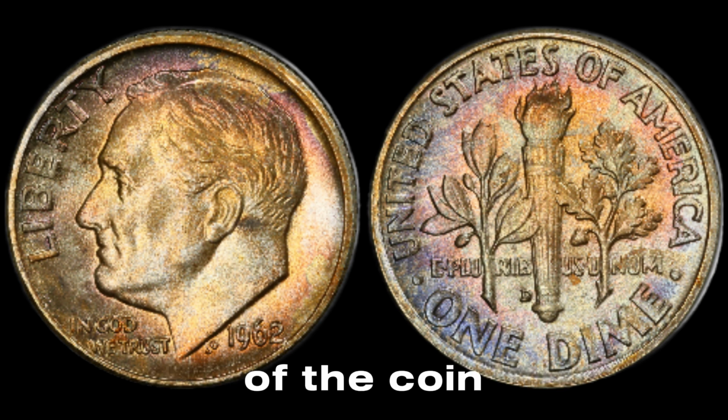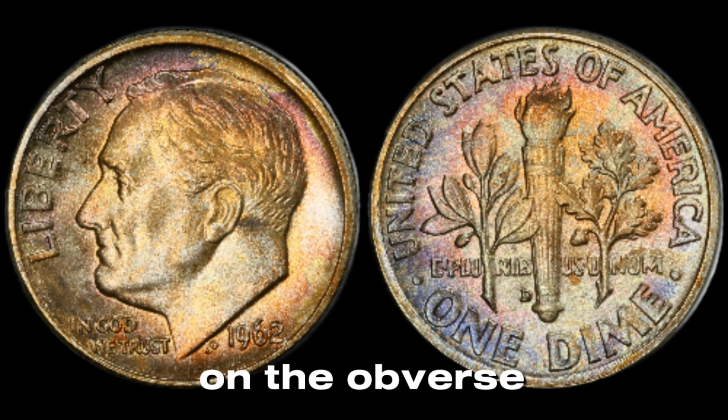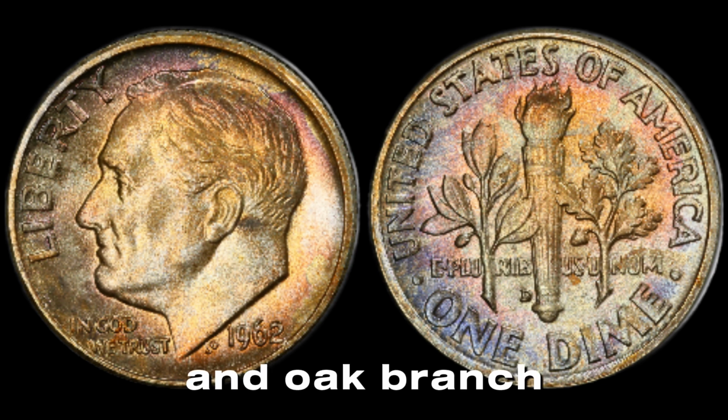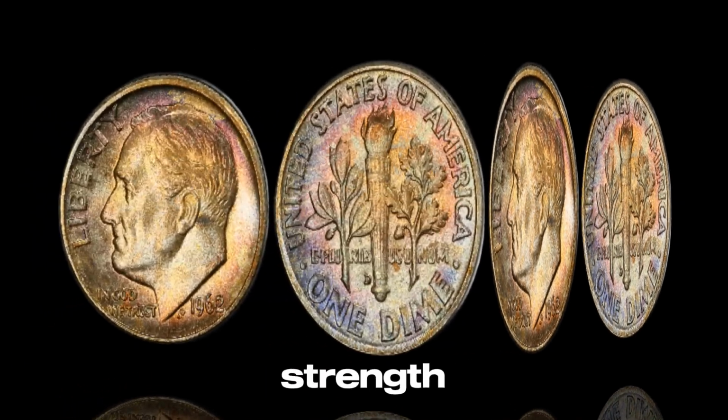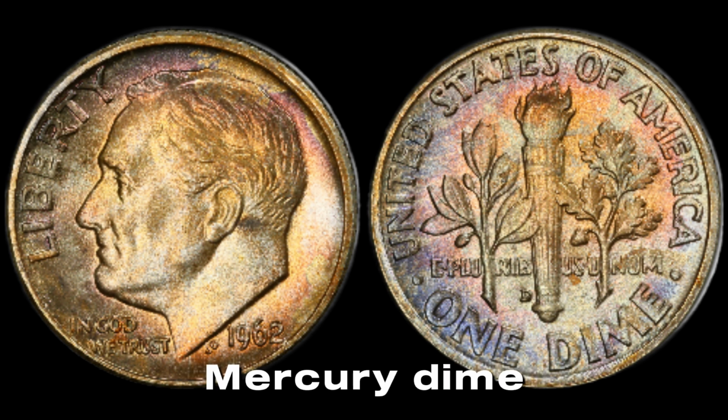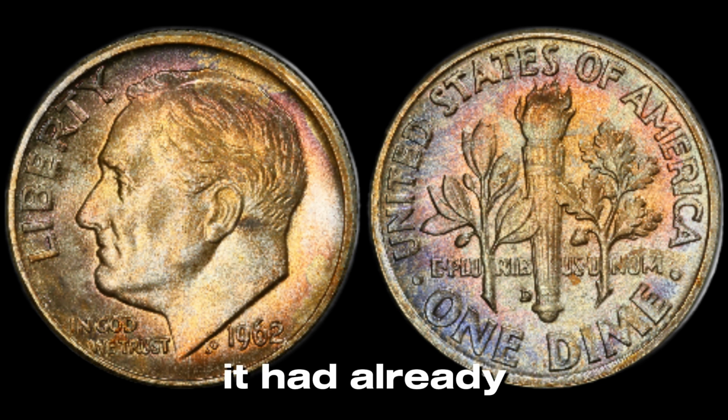The design of the coin itself was created by artist John R. Sinnock, and it features a left-facing portrait of President Roosevelt on the obverse, with the phrase "Liberty" above and "In God We Trust" to the left. The reverse features a torch, olive branch, and oak branch, symbolizing freedom, peace, and strength, values that are deeply embedded in the American spirit. It was originally minted to replace the Mercury dime, and by 1962, it had already been circulating for about 16 years.